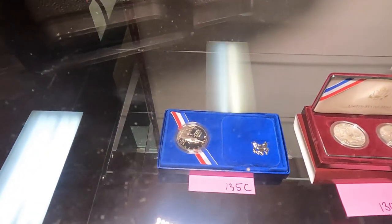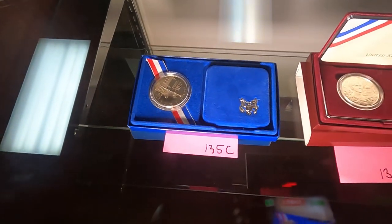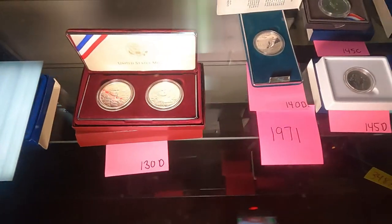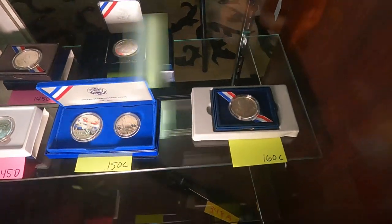All right, now these coins are going to run in succession of where they will run in their lot number. Like that's going to run right after lot 135. Those are silver proofs. And we have the Korean War silver. All these are silver, guys. Beautiful stuff right here. Bring it on down.